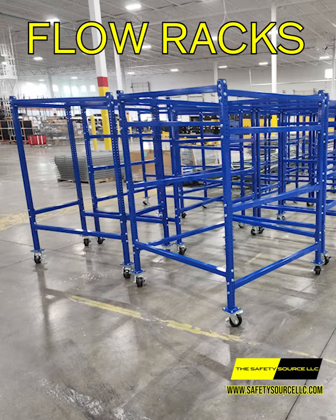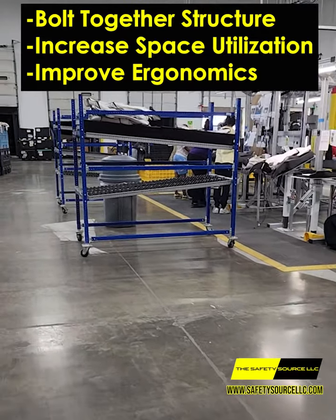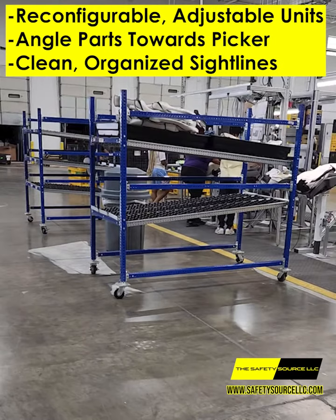Safety Source provides several industrial rack solutions as well. Here at this enterprise client, we installed flow racks to optimize production. Flow racks create reconfigurable, flexible storage to accommodate line and process changes. Made with heavy-gauge steel construction, providing durable, clean, and organized solutions.